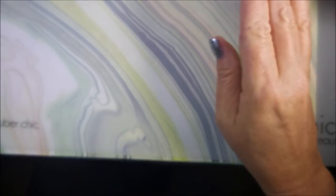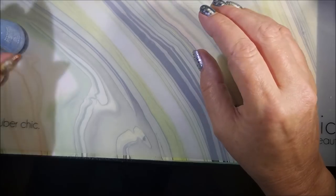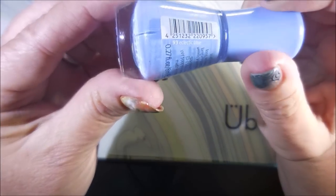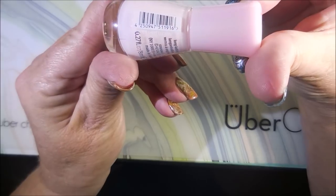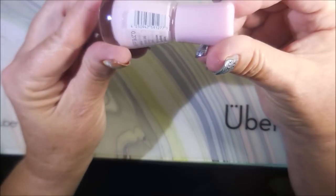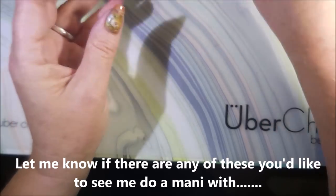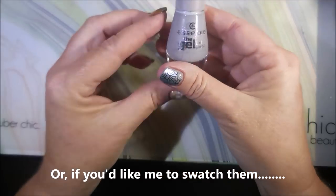And then she sent me a ton of Essence polishes, and I'm going to try to go through them pretty quick. This one is called Electric Blue. And these are from the gel line, I think all of them are. And this beautiful baby pink is Sweet as Candy. And then we have My Hula Hoop. And these are different. I mean, come on. And then this one is a Modern Matte.